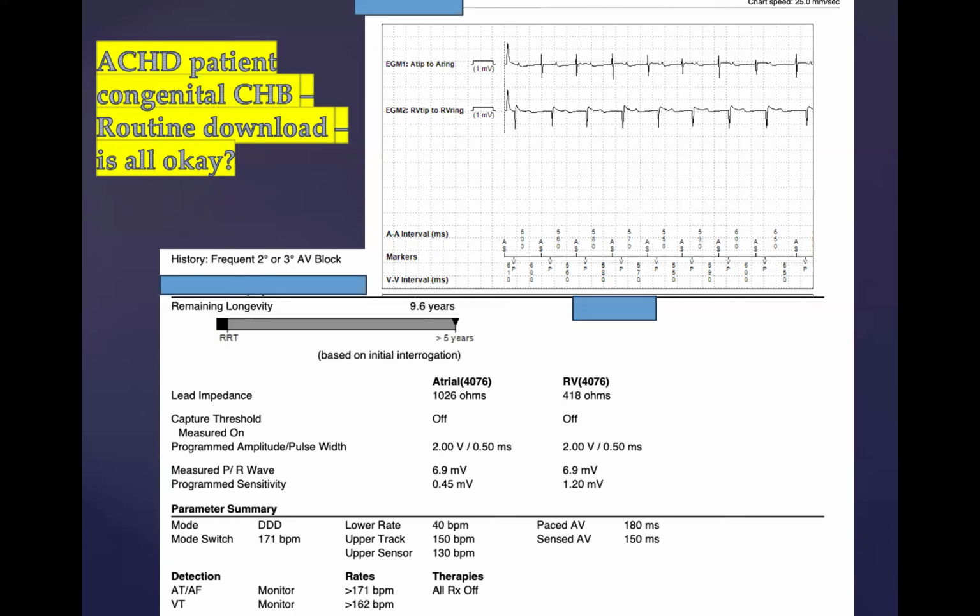One of the things we look at is not just the absolute value, but the trend over time. If you had someone who had a 400 ohm lead on the last check and now it's 900 ohms, that would give you pause and make you worry if there was a possible developing problem with the lead. This patient, interestingly, had a normal impedance at implant. The pacing impedance was like 500 ohms.